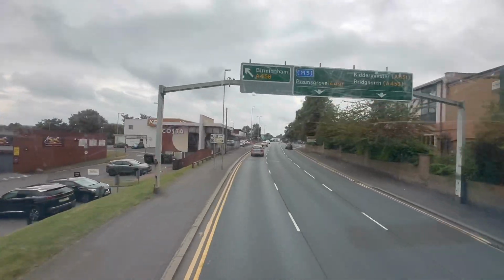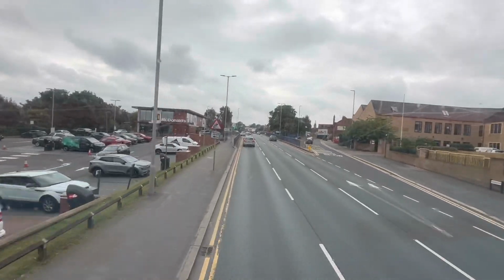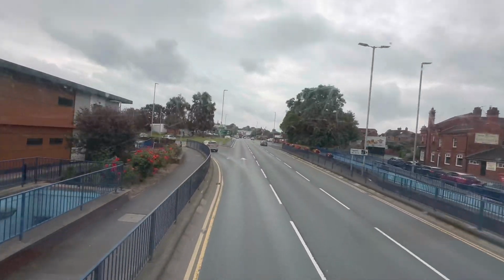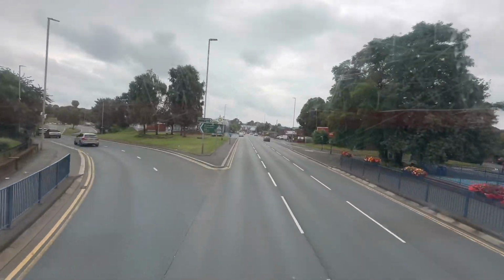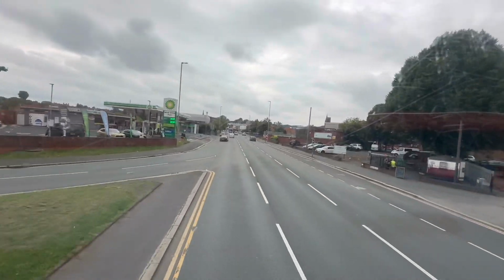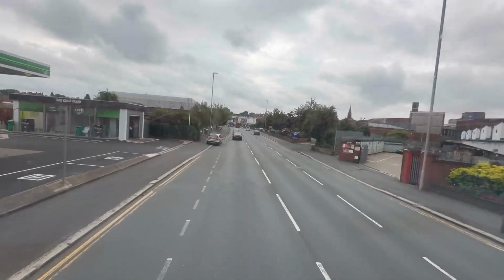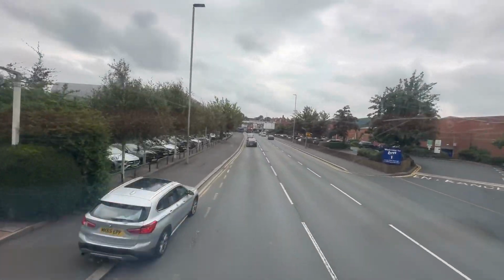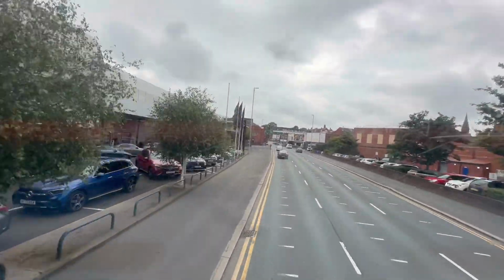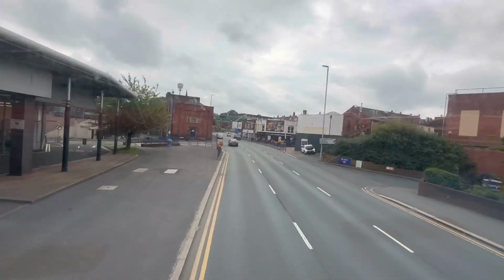Anyway, coming up now is the Costa Coffee, the KFC and the McDonald's. KFC used to be at the bottom of Brettell Lane, while McDonald's used to be in the town centre of Stourbridge. And here's the BP petrol station on the left hand side, and on the right hand side is B&M, which used to be known as Wilkinson's. If you remember, Wilkinson's used to be here in Stourbridge until the company collapsed last year. And here's the Mercedes garage, which used to be the old Midland Red garage.